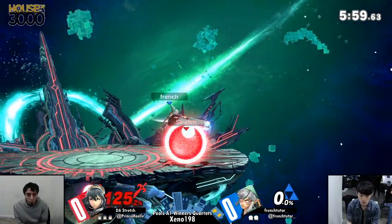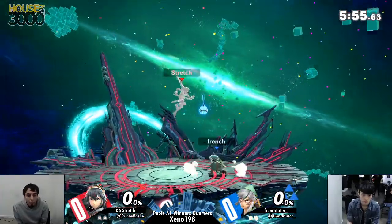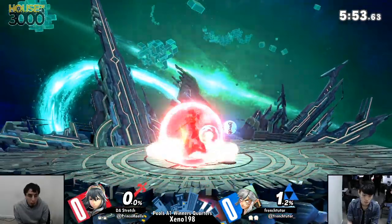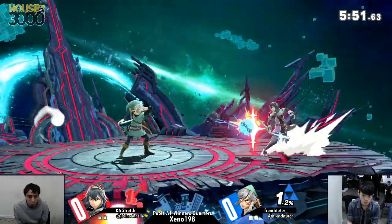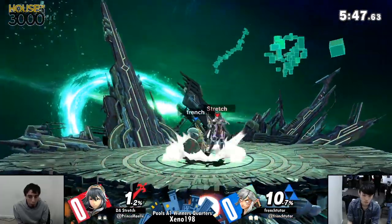All right, now it's French Tutor's chance to possibly ledge trap. Oh, and the nair is enough to do it. This match is dead even between these two. Literally, they're tied completely.